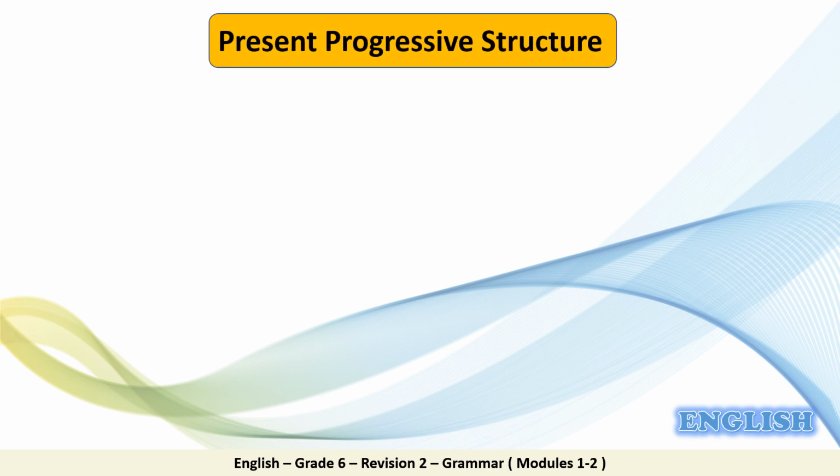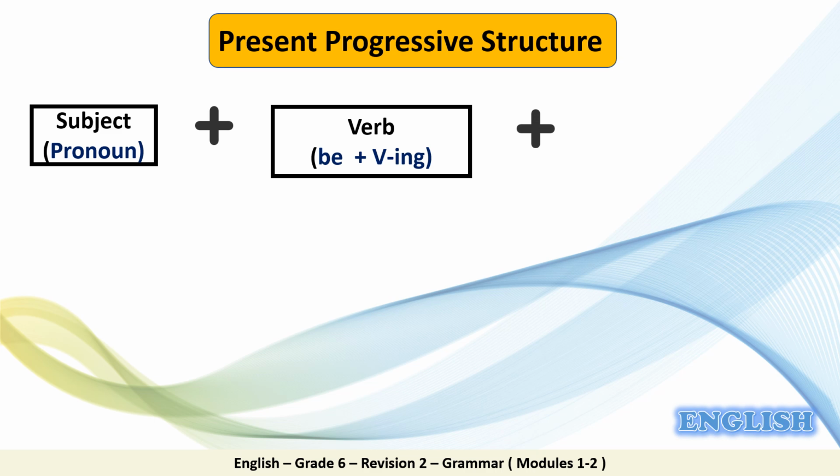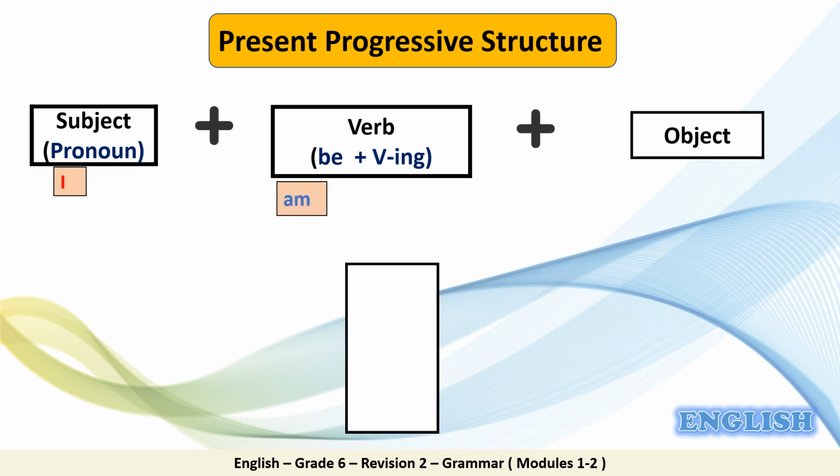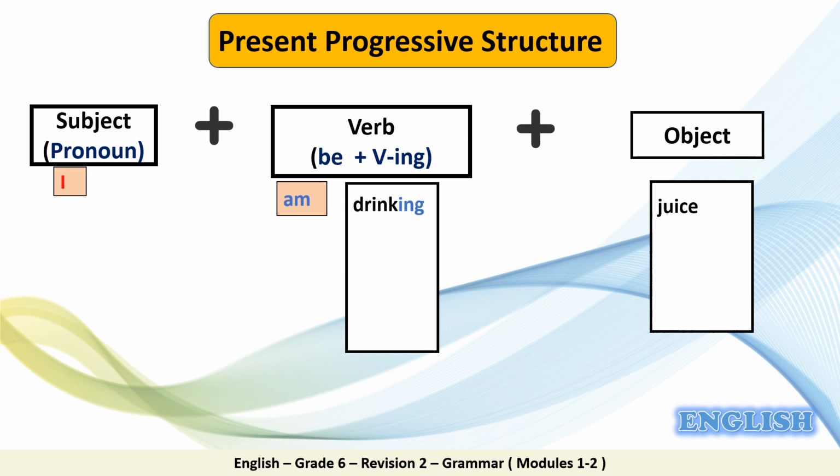Now let's study the present progressive structure. Yes, excellent. The verb with ing. We always start with subject pronoun or noun plus verb with ing. Excellent. And sometimes we have an object, sometimes we don't. Okay, for example, I am and the verb ing, drinking, juice. So, I am drinking juice. Excellent.